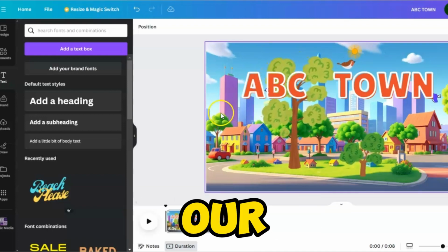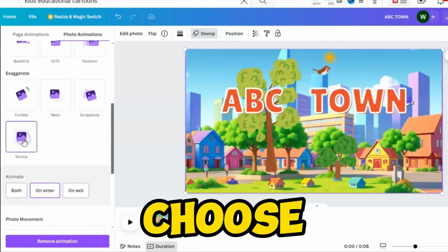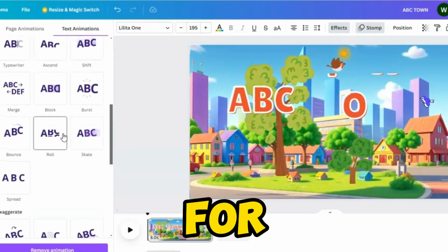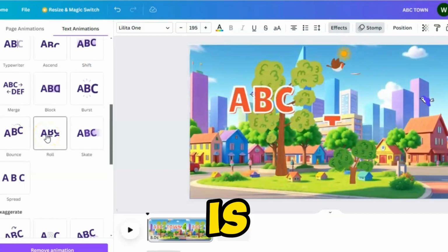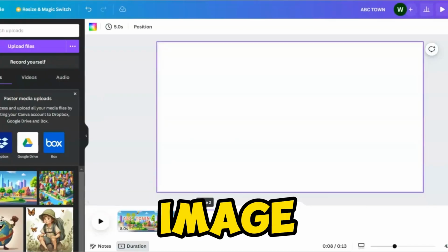Now let's animate our text and the background. Select the image, click Animate, and choose Photo Zoom. Do the same for the text. The opening scene is now ready. Next, add a new page, upload our background image.